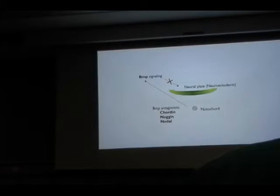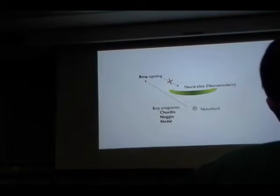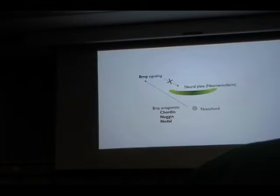And what does it do? You guessed it. It makes neuroectoderm, which turns into, and those happen to be the antagonists, noggin and nodal.